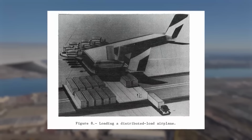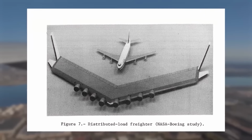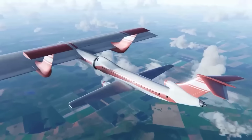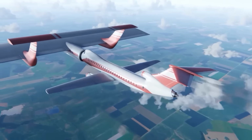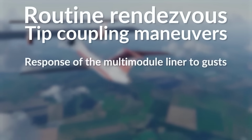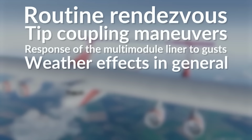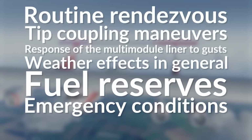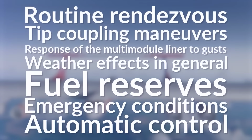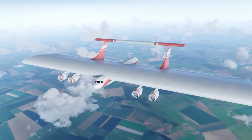The report concluded that travel time and airport congestion aspects of ARTS seem to justify further study, independently of any cost or efficiency considerations. It also recommended more research on the operation of such a system, including scheduling, tip coupling maneuvers, the response of the multi-module liner to gusts, weather effects in general, fuel reserves, and emergency conditions, and the automatic control of the entire liner fleet as a system. So what on earth ever happened to our insane flying trains?